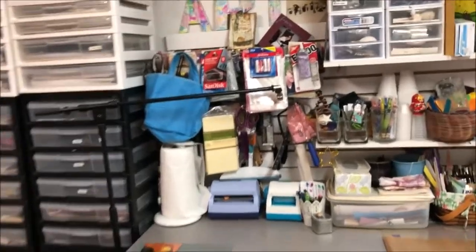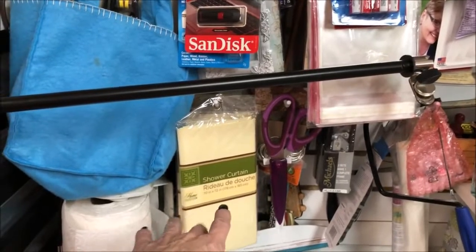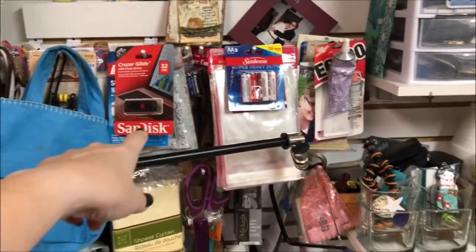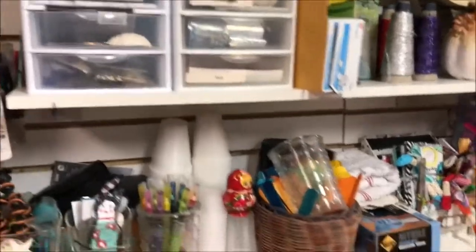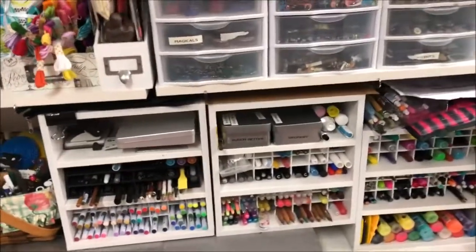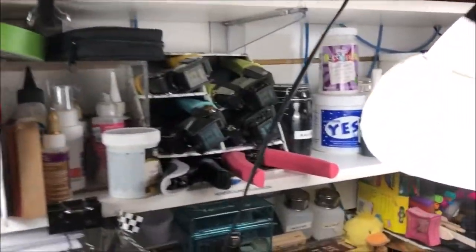This is my wall of shame where I have a bunch of stuff like shower curtains so that if I'm doing something real messy I can throw those down. The backups for my computer stuff, more art from me and my friends, little bits and pieces of stuff. Then we come on down to, these are my pens and small storage and inks and all of that kind of stuff that everybody has, right?